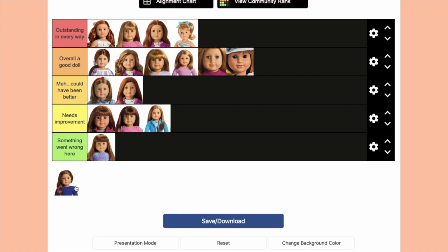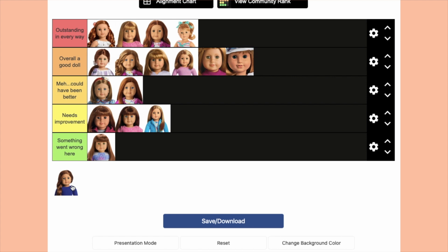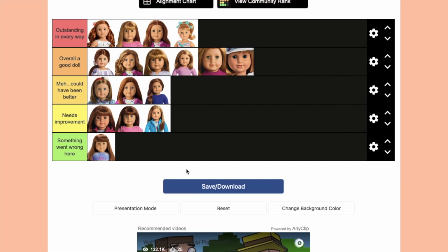The last doll we are going to be talking about is Sage Copeland, a dream doll when I first got into American Girl, but she has fallen off my wish list. Make sure to watch that video, dolls that are no longer on my wish list, if you want to know why. But I'm gonna probably put her in meh could have been better. Is her wig unique for American Girl? Yes. This whole auburn color is something you don't see too often.